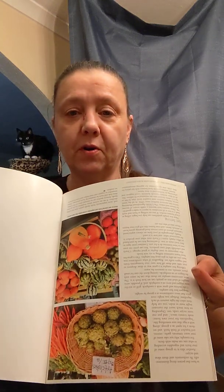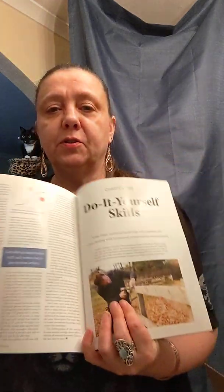Beginner's Guide to Self-Sufficiency. Awesome. It's got a lot of great information in it. Some colored photos. I know that's upside down. A lot of do-it-yourself skills. So it's a good little book. It's from Mother Earth News, if that helps anybody if they're looking for it. Mother Earth News Wiser Living series. That's all I can tell you. But I have found it pretty useful. A really good book to have. I suggest that everybody have something like this.